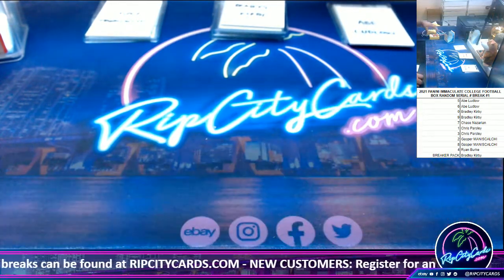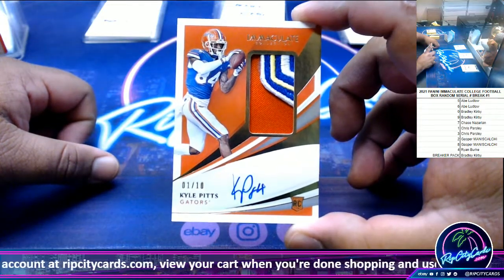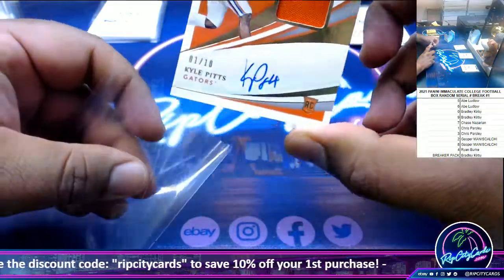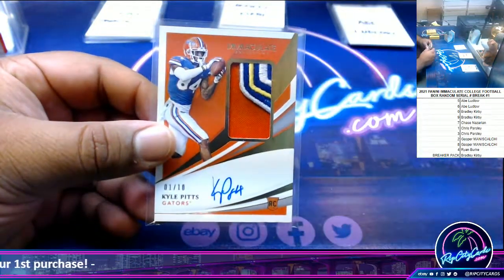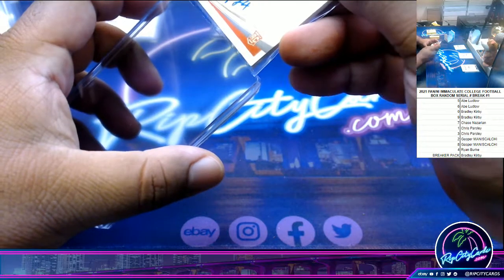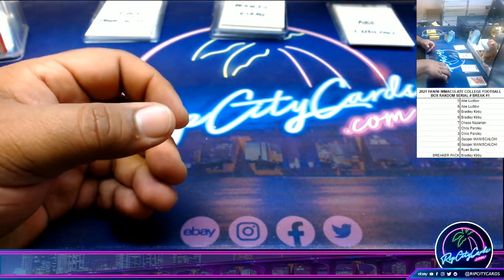All right. Sick. eBay 101. Got that SEC patch on there. I think that's a bowl patch of some kind. 1 of 10 Kyle Pitts on-card RPA. Gorgeous. Going to the number one spot, the Hatcher Man. Congrats, Hatcher. That's a sick card. And I think there's still some 101s. I think there's, what, 2 101s? Usually in an Immaculate case.